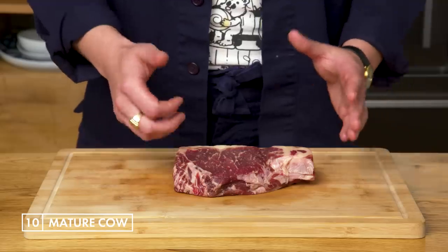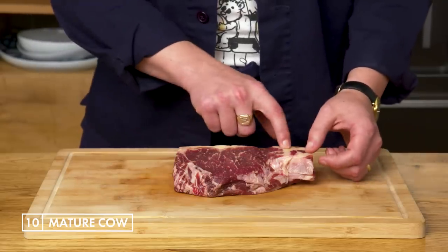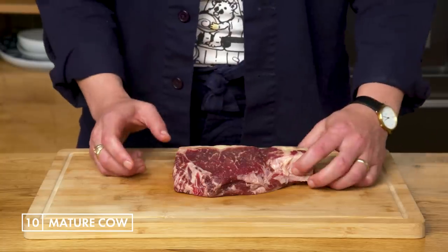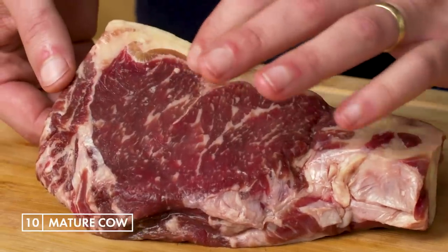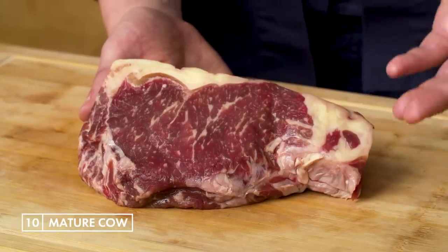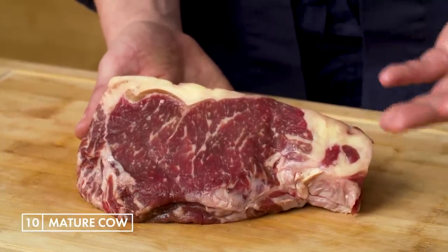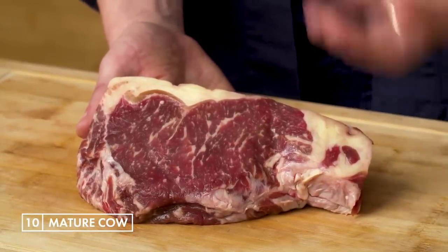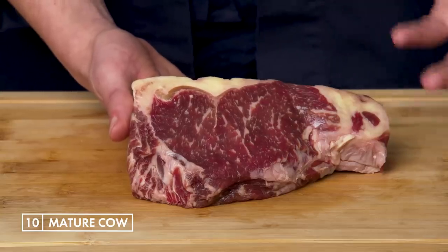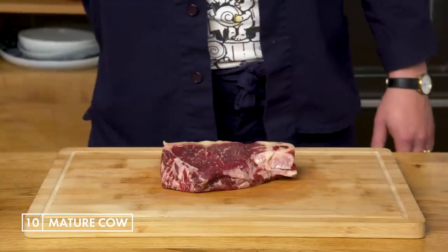Right off the bat, you can tell how different the color of this steak is from our others, but especially from our veal. The meat has this deep, ruddy color, and the fat is more yellowish, and it's really firm. The marbling is pretty impressive, but I can see that there are some gristly bits there that we didn't see in the steaks from our younger animals. And even though meat from older cows tends to be tougher, the New York strip is a fairly tender cut, so I'm looking forward to seeing how this turns out.